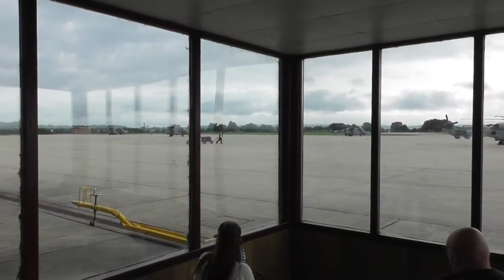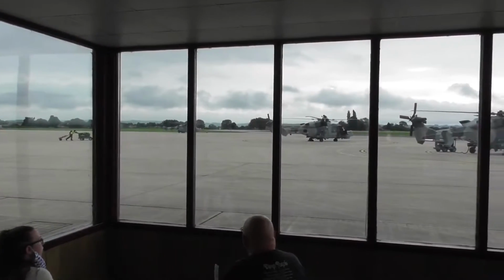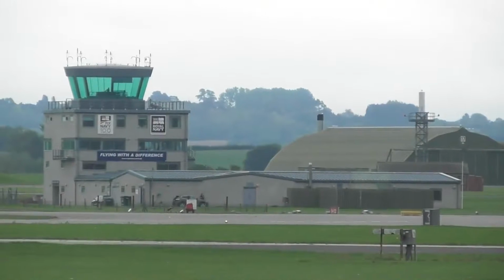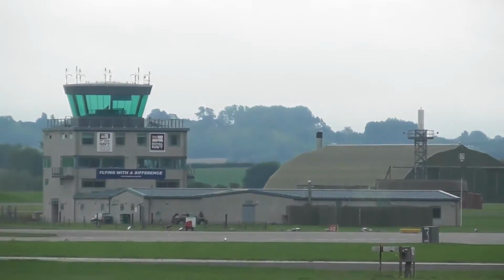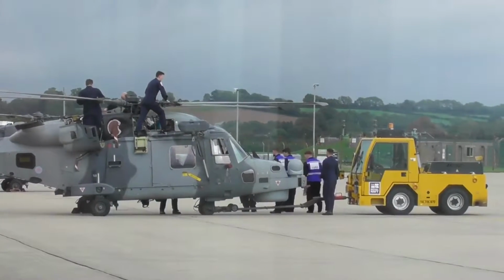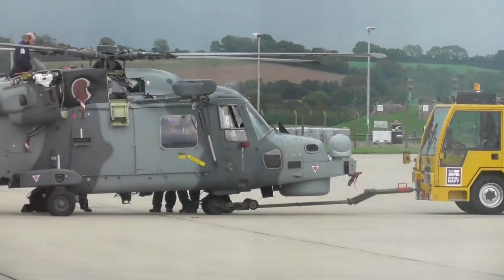As you come to the end of Hall 2, there is a viewing area where visitors can watch military aircraft, especially helicopters, take off and land, and today we can see it in all winds and weathers. Here in this area, you may also get the chance of seeing aircraft being prepared for takeoff and maintenance being completed.